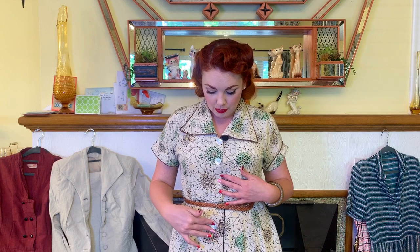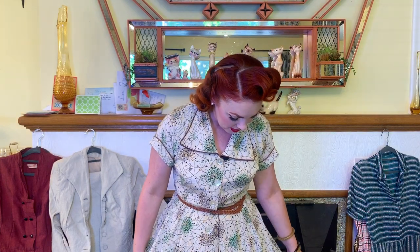It was missing all of the buttons, so I replaced the buttons. I shored up some of the seams, repaired under the arms, added buttons, and it's good to go. I love it so much. It's super soft, possibly like a silk rayon fabric, very sheer and nice and flowy. I'm in love with it.